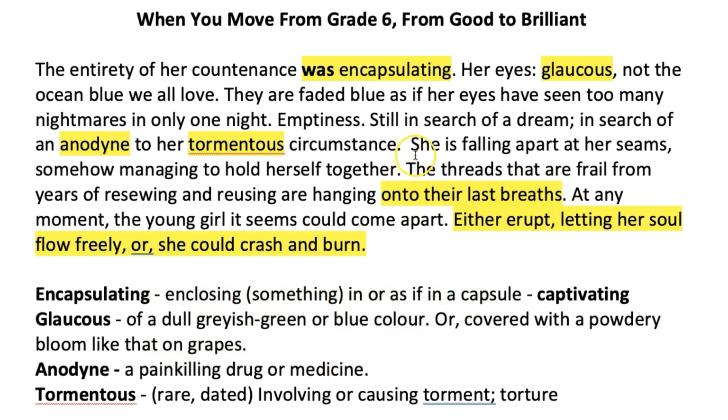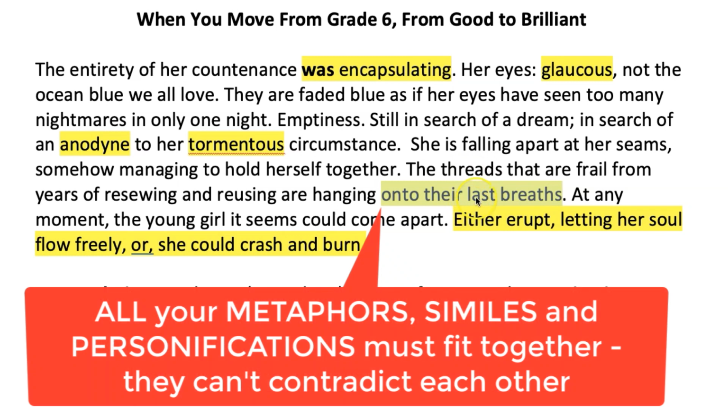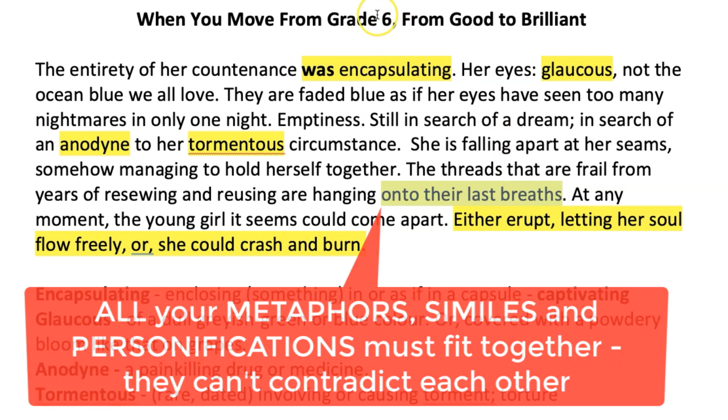So we have some brilliant figurative language, some imagery with this extended metaphor. Fantastic. However, we then get what's called a mixing of metaphors. So these threads now have breaths. They've now been personified like people, and that doesn't quite work. It's just confusing to the reader. It feels like a lack of control, which is why you won't get above grade 6.